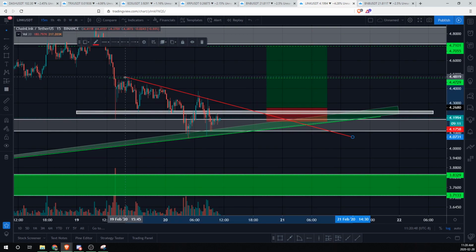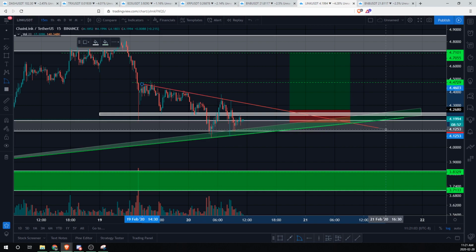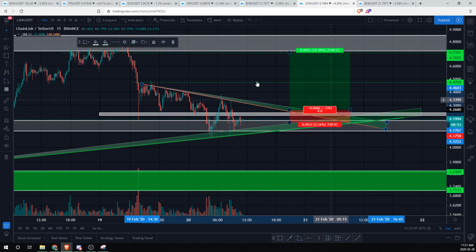I think I'm just going to refine this a little bit to see the different ways that we could draw this. I think that's the way I'm going to draw it right there. And then I'm going to put a projection zone just above this area, like so. And then make that red.